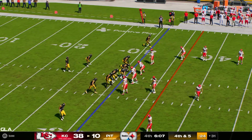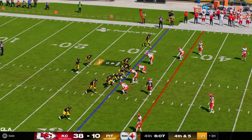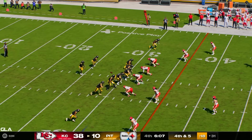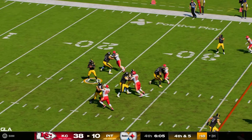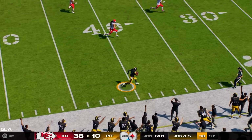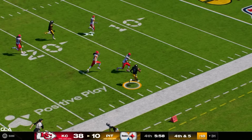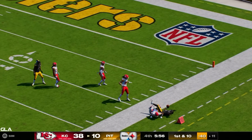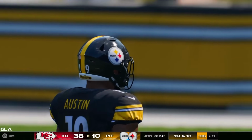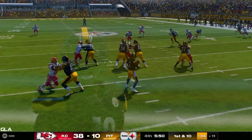All right, they're going to try and keep hope alive here on 4th down. They're going for it. They'll try and throw for it with Wilson. He's got his target. That's complete. Down the sideline he goes, and finally wrestled down at the 11. But no reason not to try it there, and they do indeed convert on 4th.